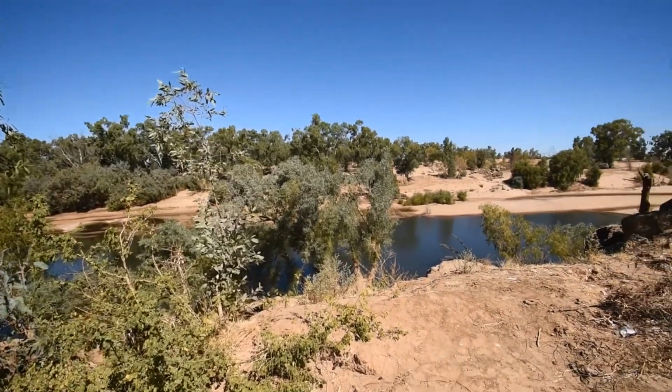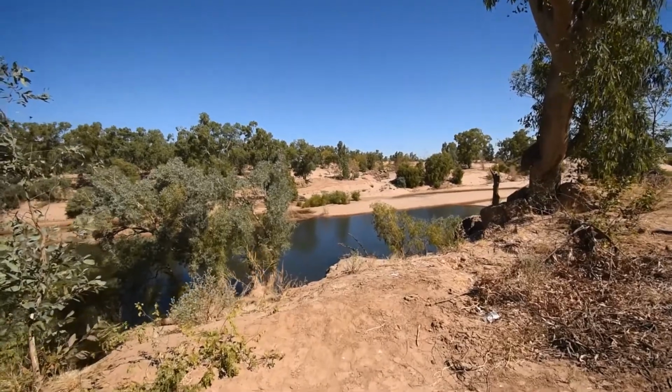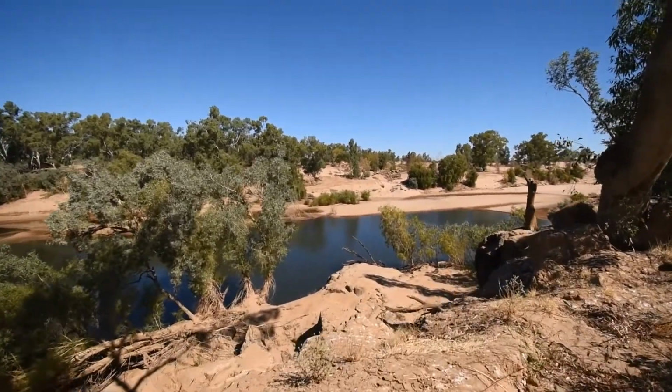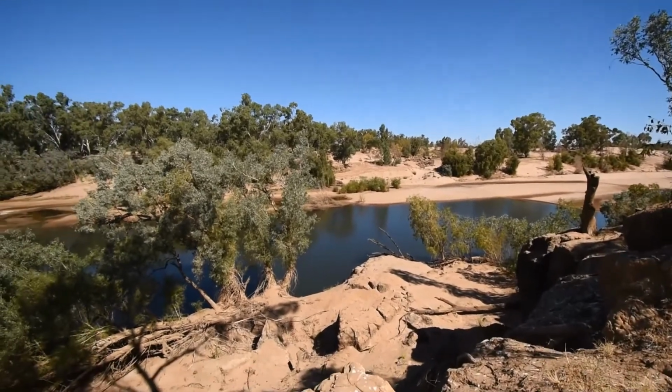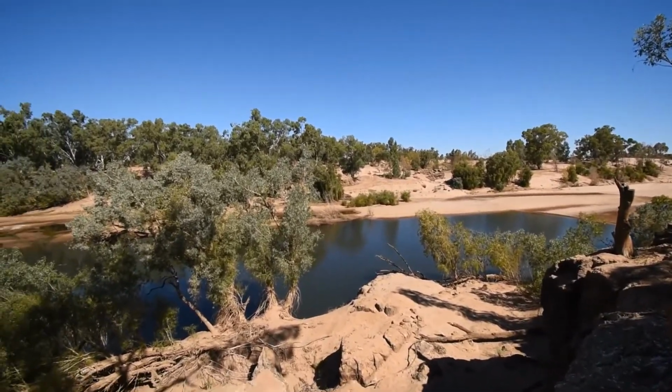Let's just have a look at this place. What a beautiful place to camp. There aren't any close enough for me to show you at the moment, unfortunately, but since we've been here, we have spotted crocodiles and an abundance of bird life.